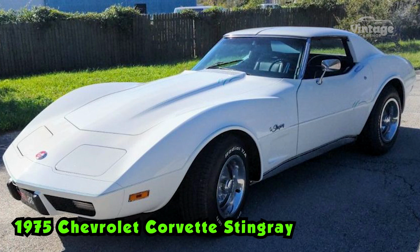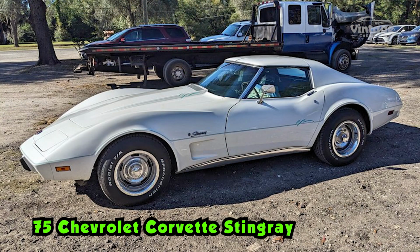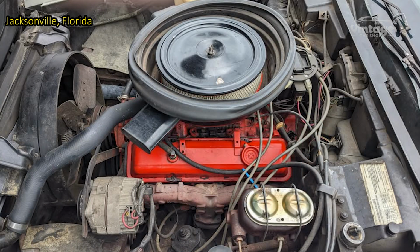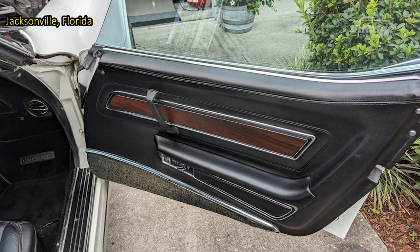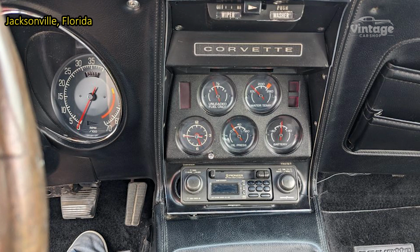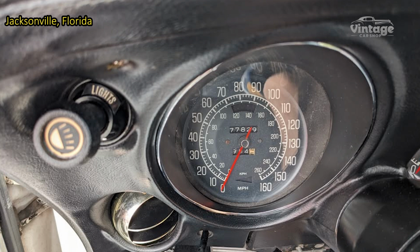Number 9. The 1975 Chevrolet Corvette Stingray, priced at $11,000. This classic car is located in Jacksonville, Florida, and boasts a striking white exterior with custom pinstripes. It features the original 350 cubic inch V8 engine, paired with a 4-speed manual transmission, and it has been driven 78,800 miles. The car has been well maintained, with new tires and brakes recently installed, though it does have some minor mechanical issues typical of a car of its age, such as oil leaks, worn bushings, and a power steering leak. Additionally, there are seal leaks around the rear drive shafts.